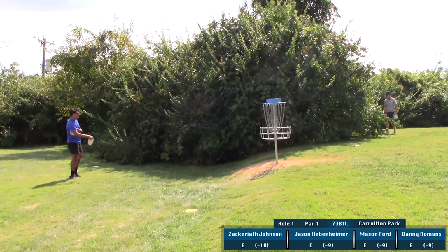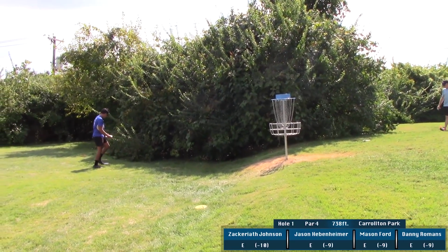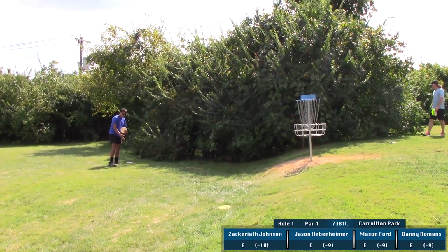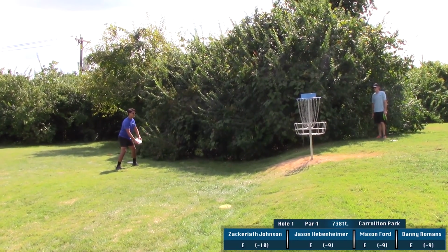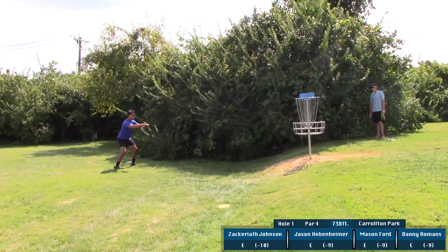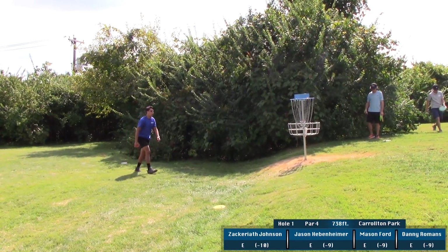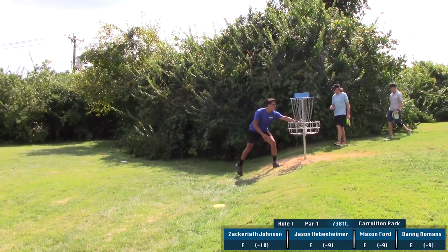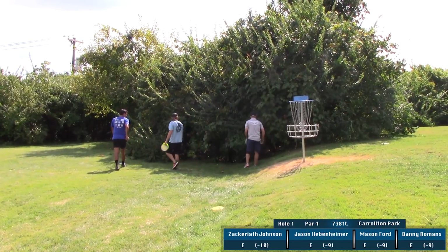Looks like Danny's going to tap in before Mason. Maybe not. Mason's going in. Yeah, it looks like he rolled kind of into the bushes maybe. No, actually, he's letting Danny go. And drains that for his 6. Not the way you want to start, but really only losing about a stroke to the field.